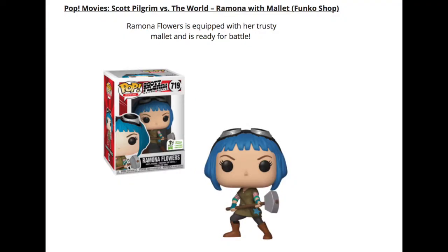I'm not sure if these are going to be sold in a 3-pack bundle or each separately, so I don't know. But there's those 3, and then they also have a Pop coming out, and that is Ramona with Mallet. That's also going to be shared with the Funko Shop. I've heard that they made a lot of the Scott Pilgrim ones in the past, so I hope people like the Pops that are coming out and are able to get them. I won't be picking them up myself, but there's that.